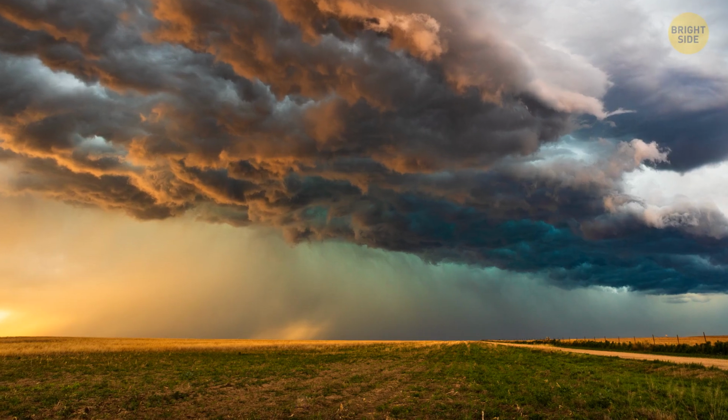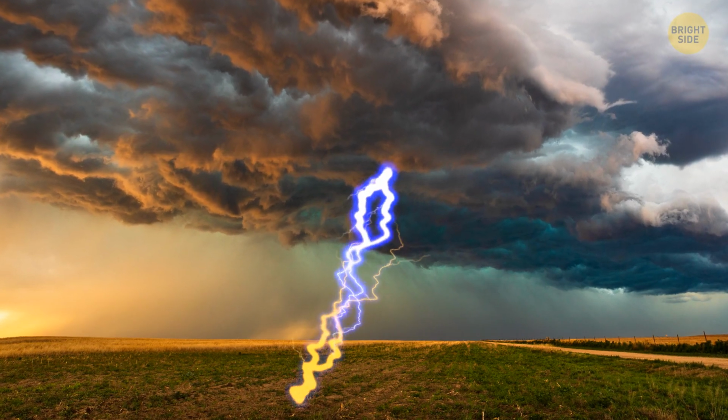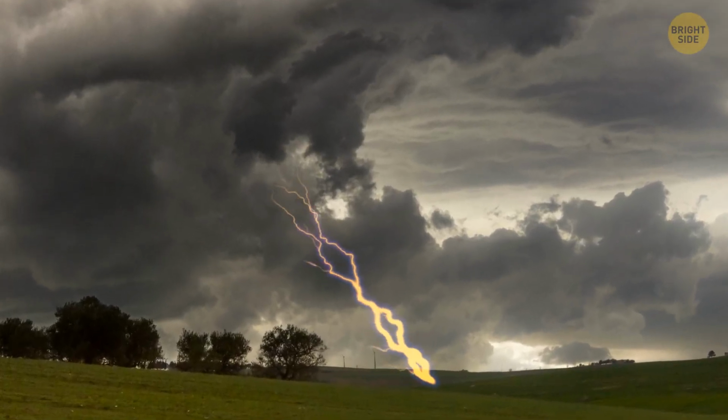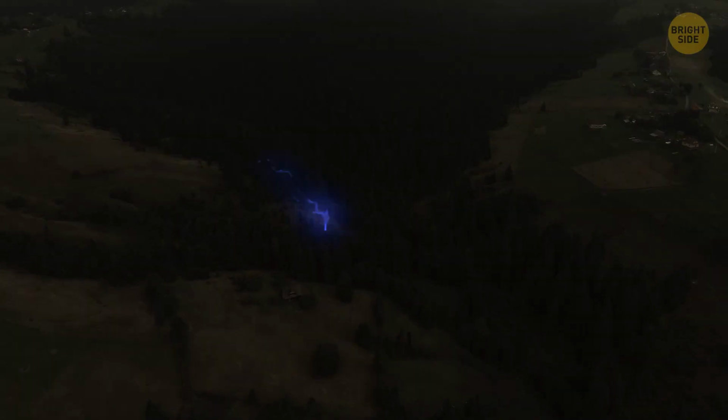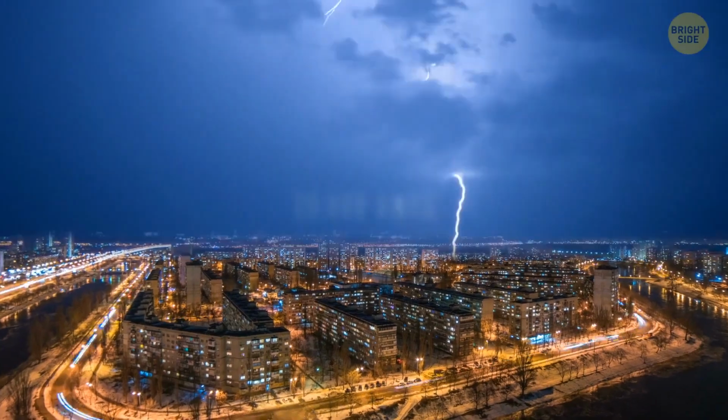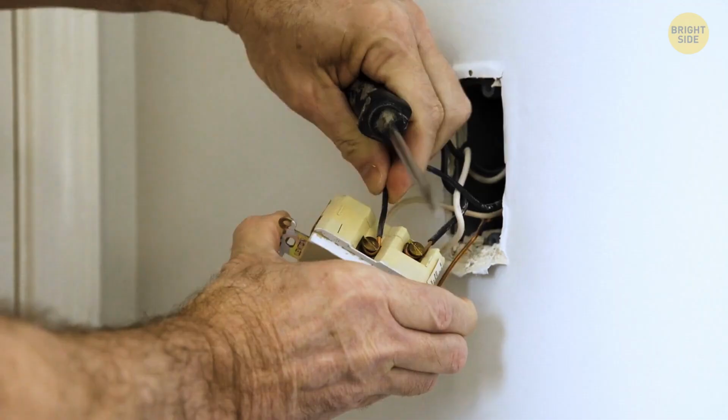The main lightning doesn't strike from top to bottom, but from bottom to top. Yep, that is, the lightning is actually directed upward. It's as if the Earth is striking back at the thundercloud. And that charge can reach up to 30,000 amps. Your average wall outlet only has about 15 amps.